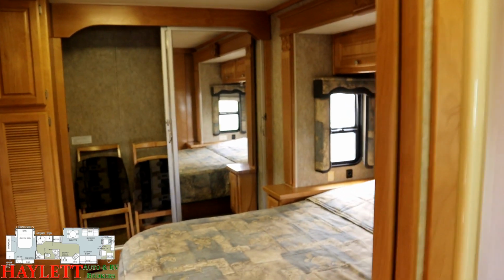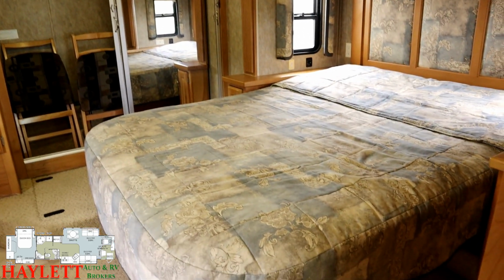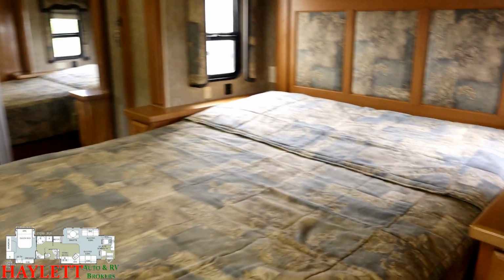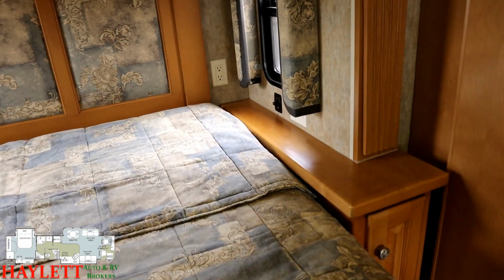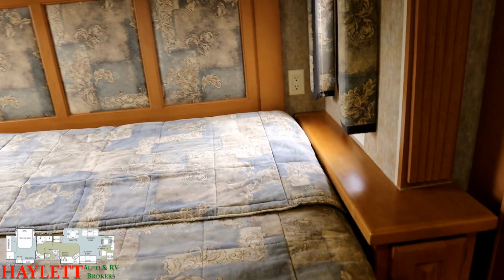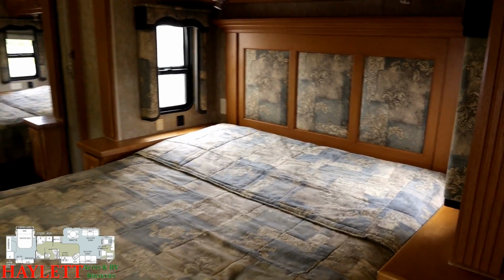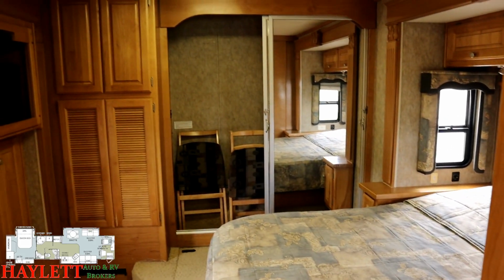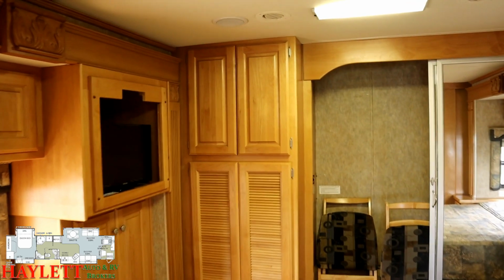This was made before king beds were really common in a coach, so that is a queen. But what is nice is it was made with these big side stands, and you see how there's household residential outlets on either side stand right up by your head. So even though CPAP machines were not really common when this was made, because it was equipped so heavily, it has remained very current and modern in that it's very CPAP capable.